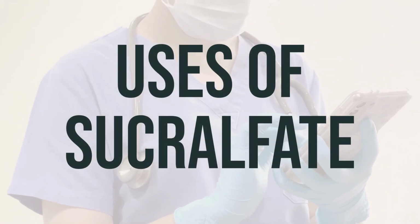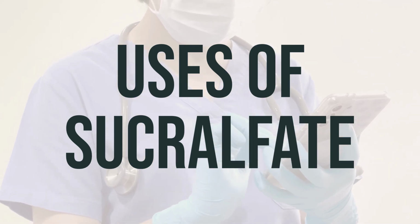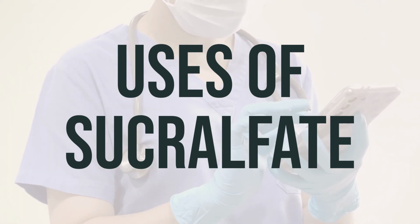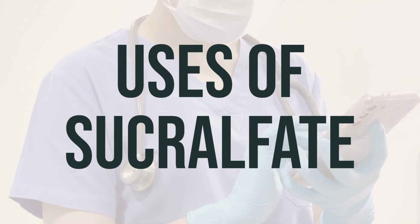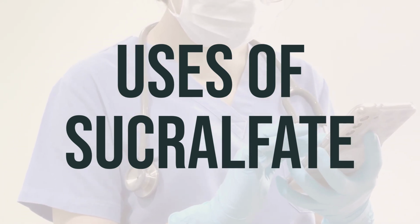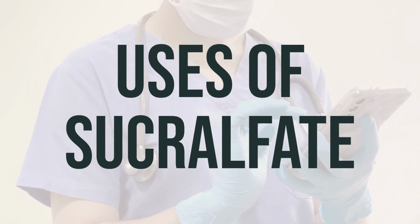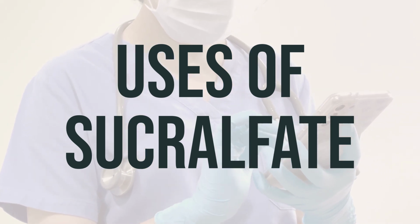Sucralfate is a medication that is used to treat and prevent ulcers in the intestines. It works by forming a protective coating over the ulcers, which helps to prevent further injury and allows the ulcers to heal more quickly. It is important to take Sucralfate as directed by your doctor, usually on an empty stomach, 1 hour before meals and at bedtime. The dosage will vary depending on the severity of the ulcers and your individual medical condition, so be sure to follow your doctor's instructions carefully.